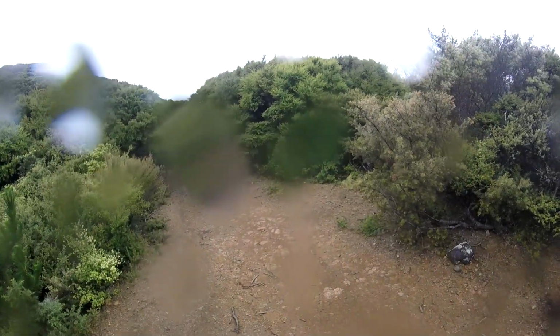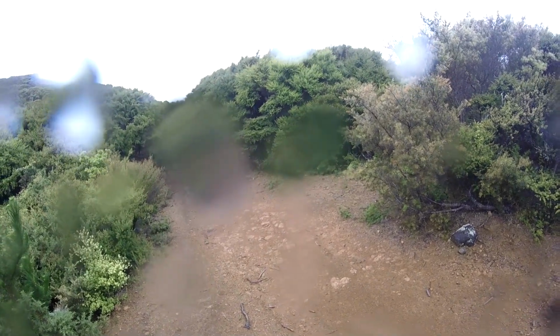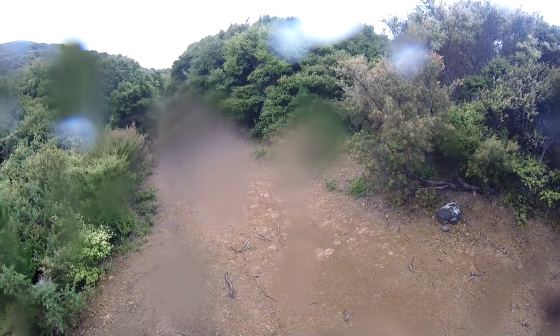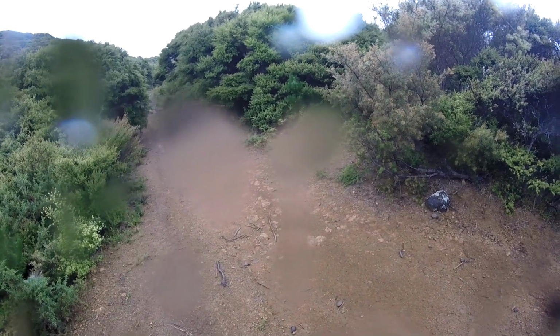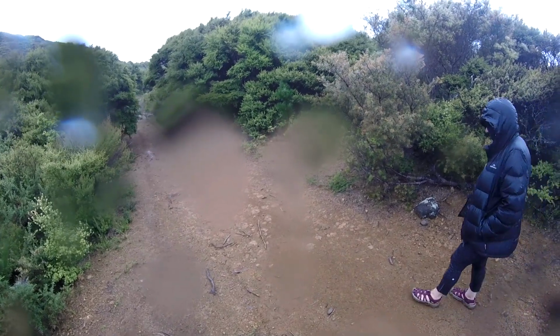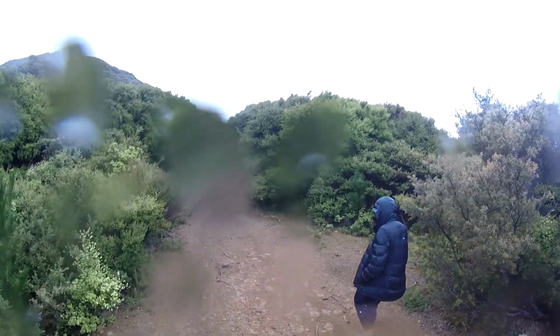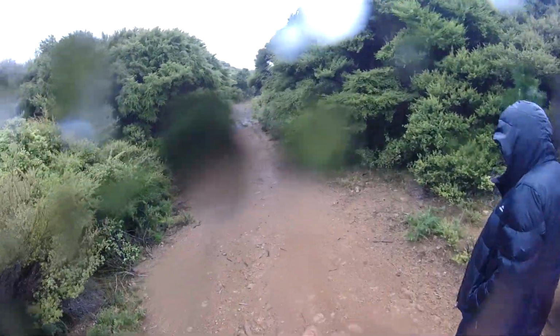Another track on this side, and then another track after that, we take that track back. Well, it's a little bit shorter than the other one. It's still a track like this.